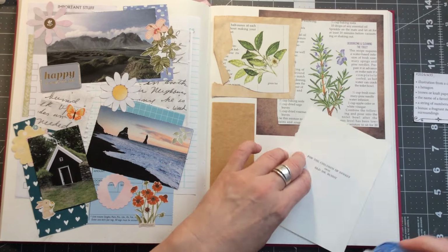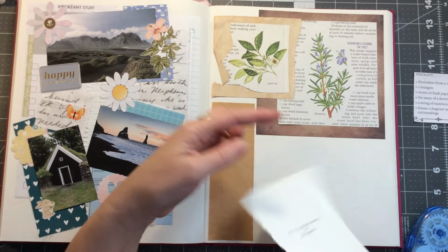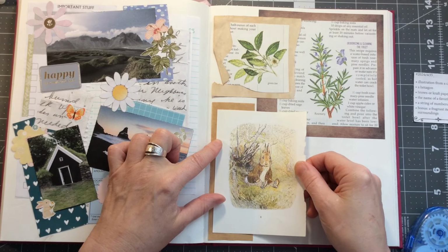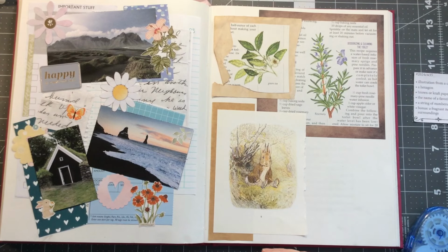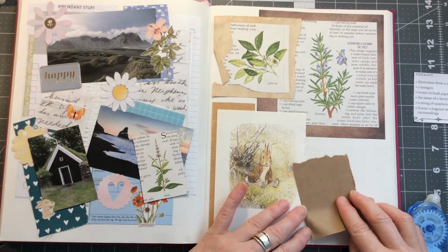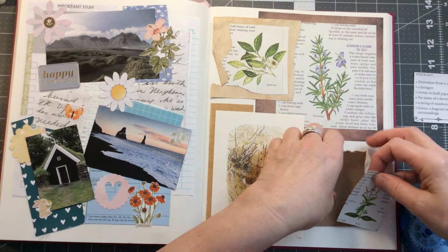And the story here is that Mama Rabbit isn't feeling well. So she sent Benjamin out to get some herbs for her to make her tea. Her favorite is the mint tea. But he's sitting a little bit confused because he's not really sure which is the mint tea. So he's sitting there a little bit perplexed.